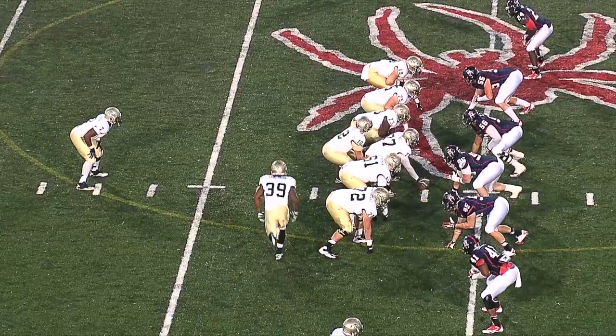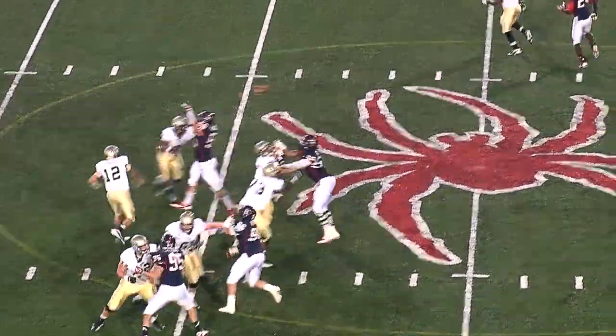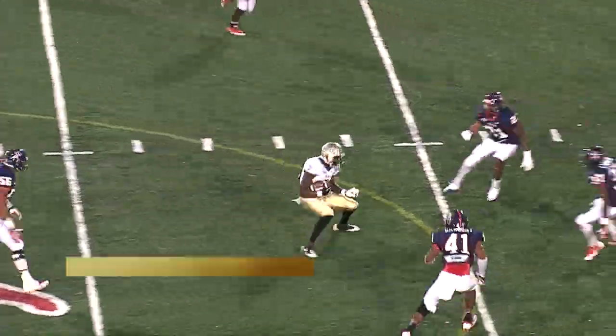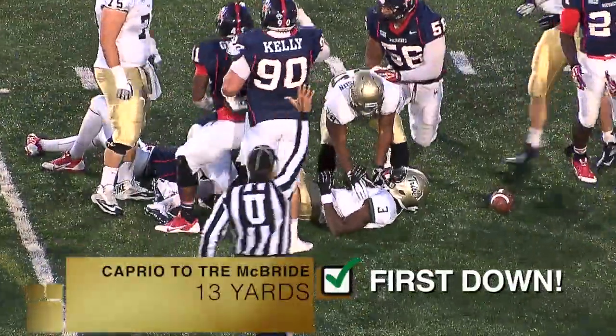And he's set. First and 10. Now Kendall Anderson in motion from right to left. A lot of things going on. Caprio back to pass. Over the middle, complete. That's Trey McBride. He's got a first down inside the 40 and down to the 38-yard line.